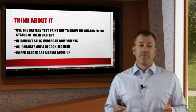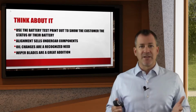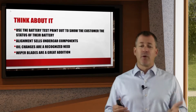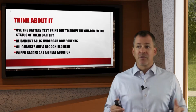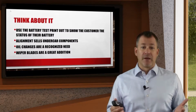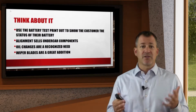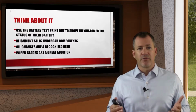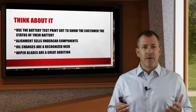Oil changes, of course. That's another easily recognized item that customers know they need. So they know they need a battery. They know cold weather is coming in many parts of the country, so they have an awareness. So the special will connect on that level. They know they need an alignment because alignment protects tires and makes their car go straight down the road. And for us, it can sell undercar components. So they're connected to the alignment as part of this special.